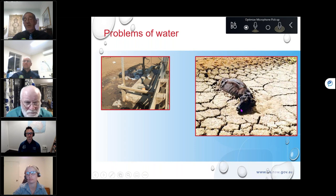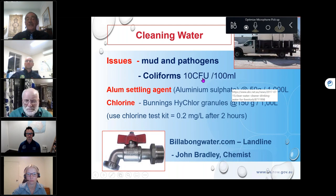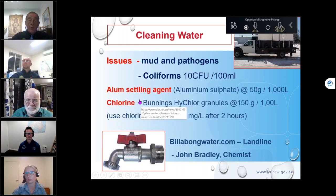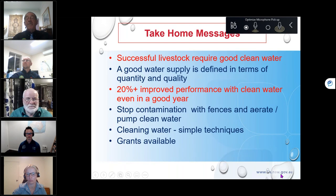There are other problems with lack of water. That one was taken not far out from Glen Innes. This one was not, but shows the amount of rubbish and debris that can cause blockages. So mud pathogens, that's a measuring unit of cluster forming units for adult cattle, but only one unit, if you're doing a test, is deemed significant for calves. You can clean out the soil by alum, make it settle, or you can get rid of some of these coliforms using chlorine. And when it's brought down to a reasonable level, chlorinated water does not seem to kill off the bacteria in the rumen.